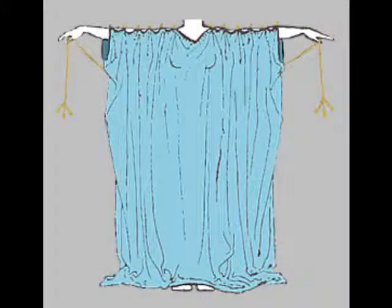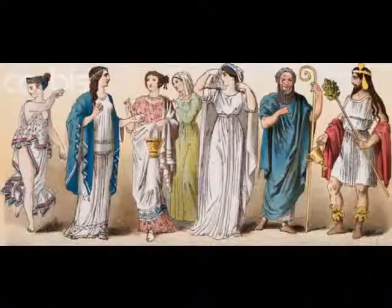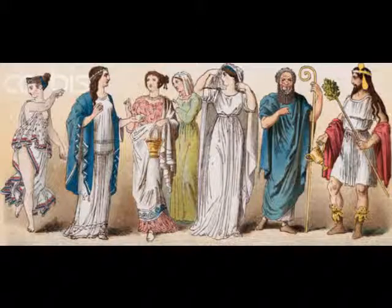Greek fashion. Clothing in ancient Greece was loose-fitting. Both men and women typically wore sleeveless tunics. The women's tunics were usually ankle-length, while the men's were shorter. For the common person, the color of cloth was plain. Those with the financial resources had their clothing dyed in various colors.